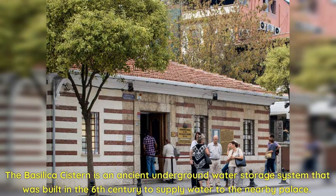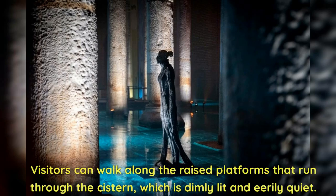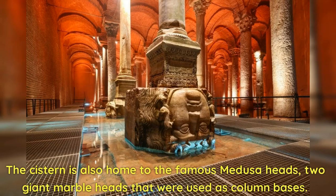7. Basilica Cistern. The Basilica Cistern is an ancient underground water storage system that was built in the 6th century to supply water to the nearby palace. It's now open to the public and features a series of columns and arches that support the massive ceiling. Visitors can walk along the raised platforms that run through the cistern, which is dimly lit and eerily quiet. The cistern is also home to the famous Medusa heads, 2 giant marble heads that were used as column bases.